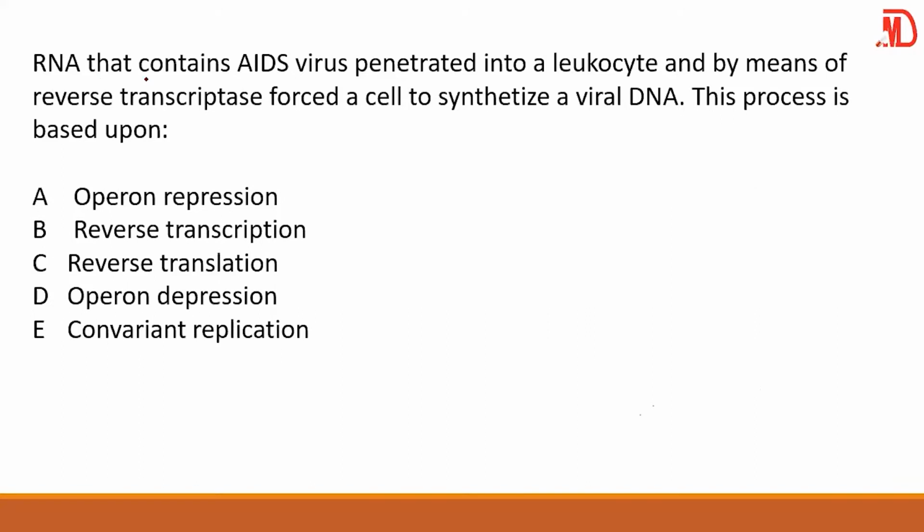RNA that contains the AIDS virus penetrated into a leukocyte, and by means of reverse transcriptase, guys, look at this. Reverse transcriptase forces a cell to synthesize a viral DNA. This process is based upon what? Guys, they are telling us what? A reverse transcription. Reverse transcriptase.